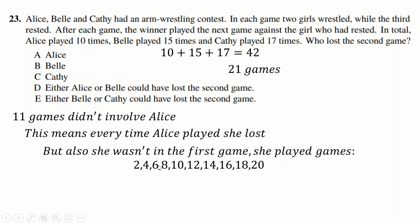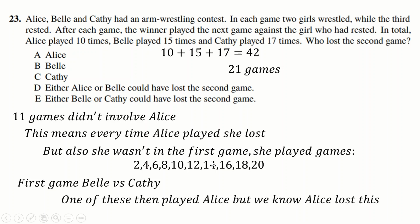I mean, that actually just gives us the answer straight away because this means the first game was played between Belle and Kathy. We don't know who won that. Maybe there's a way to figure it out. I'm not sure. But in either case, someone won and then they played Alice. But we know Alice lost that because she lost every time. So Alice definitely lost the second game.